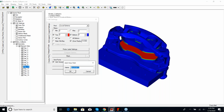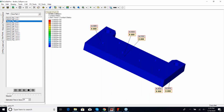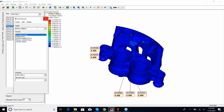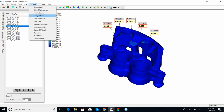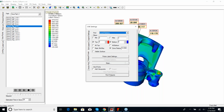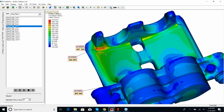Now I'm going to go ahead and find out the hotspots. Now what it has done is basically it has created the hotspots based upon all the parts. Say for example, if I want to see my von Mises stress, I can quickly switch to von Mises stress again and find the hotspots really quick like this. Now it has figured out some red areas or hotspot areas like this.